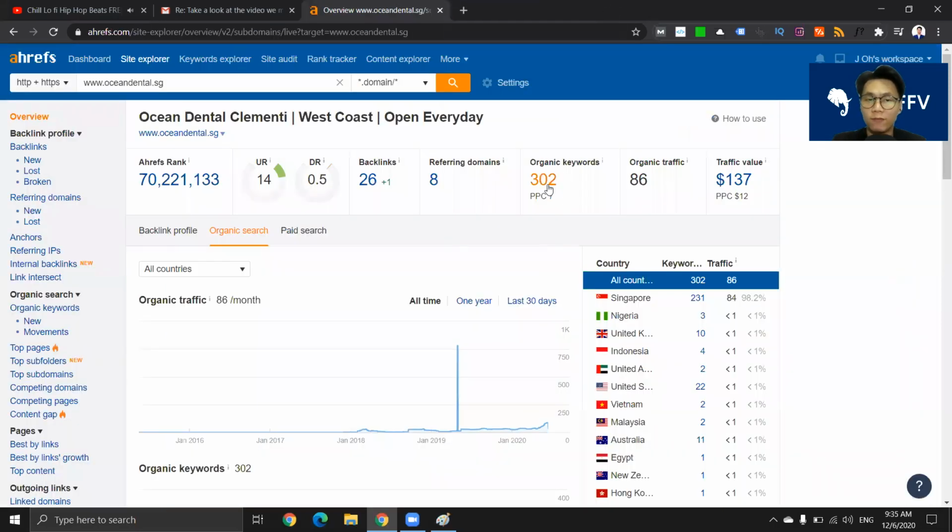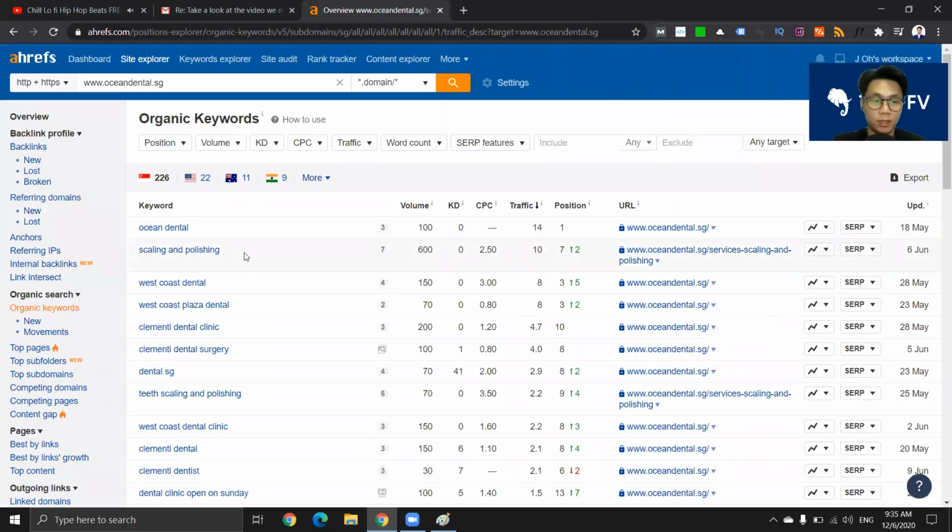So what we did was we identified one of the keywords, and this keyword is scaling and polishing. The reason why I picked this keyword is because it might have a chance to become a lead based on the CPC, cost per click. If you do not know what CPC is, CPC stands for cost per click, which means every single time a person wants to run Google AdWords, if you're buying keywords on Google AdWords, this is the amount that they will need to pay for this specific keyword.